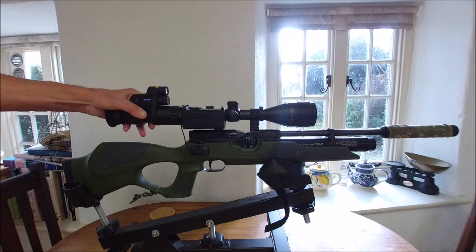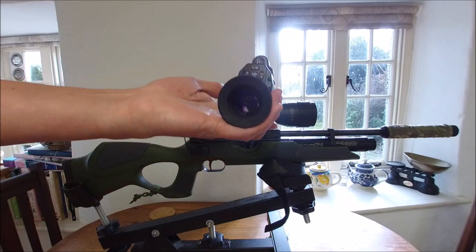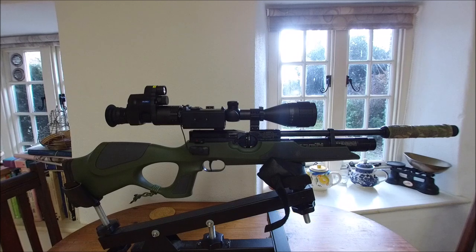I'm also going to use the PARD as a spotter, which attaches and detaches from the rifle easily. These add-ons work well, but now with more experience, I wish I'd gone for an all-in-one day-and-night scope with an inbuilt rangefinder. But that's the plan for the future, and to use the PARD as a spotter.